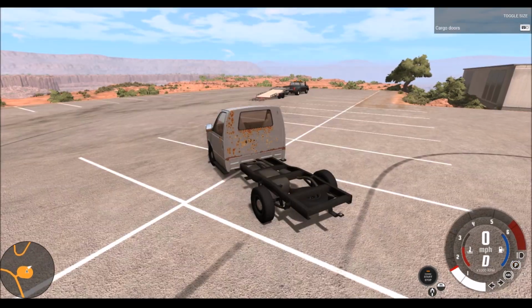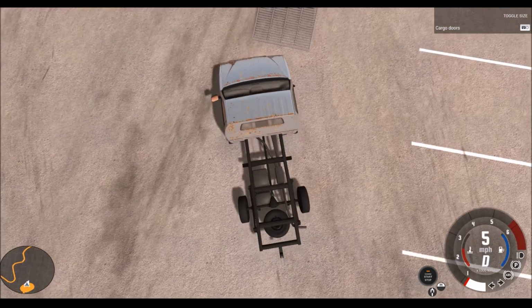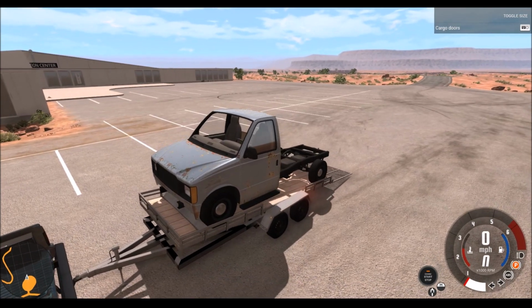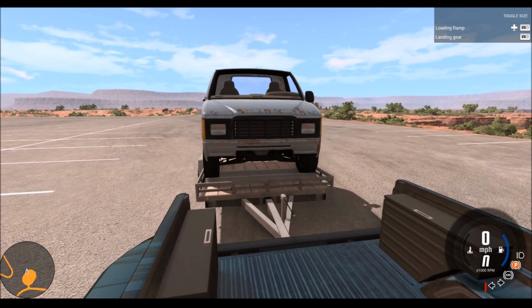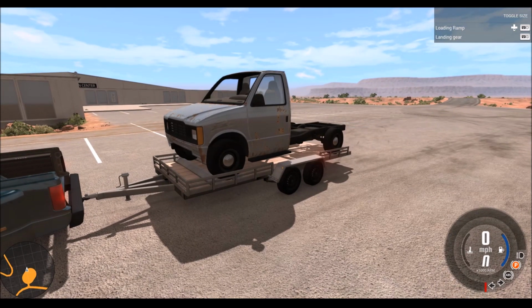That's the Rotsun. I could have really drove this thing, but I don't feel like it. So, let's just throw it on there. Let's get it back to the shop.